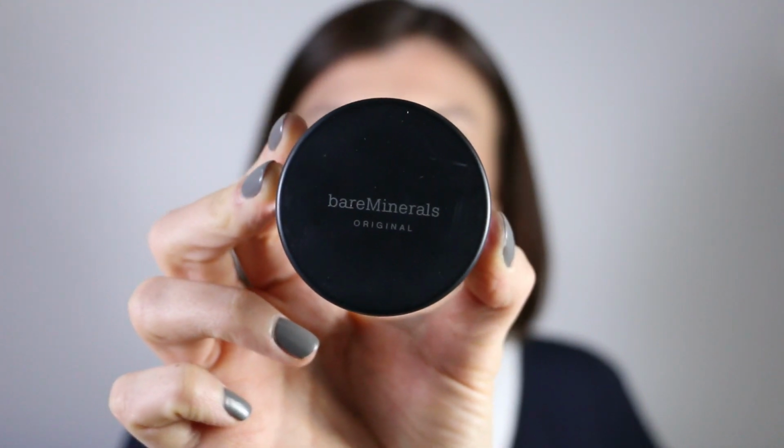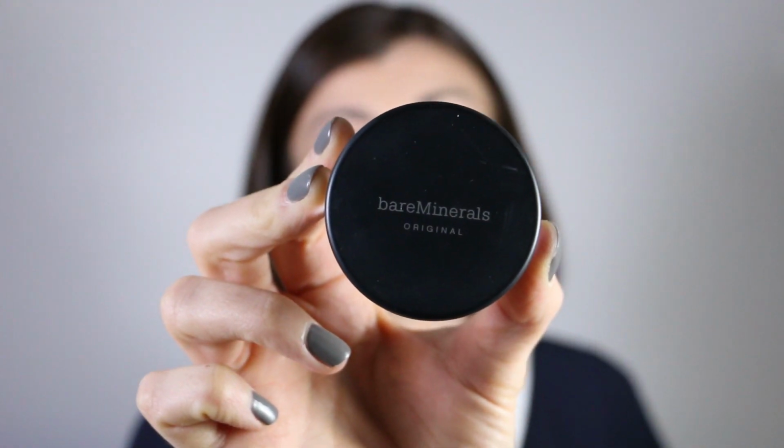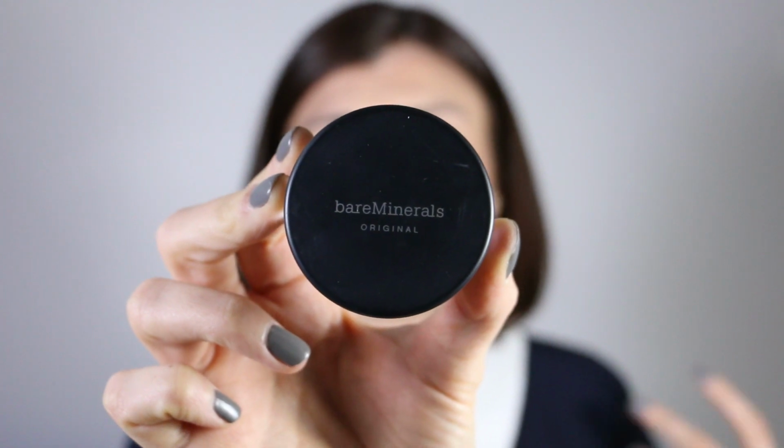For the complexion, I am using a mineral foundation, the original foundation from bareMinerals. So it's not a new foundation. Some of you might know this foundation since a long time. The reason I am trying it today is because I never tried it before. When I had more acne, I thought that it won't give me enough coverage to cover my acne and my blemishes, so I didn't try it. But now my skin is better, I wanted to try it.